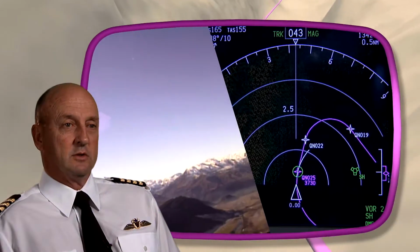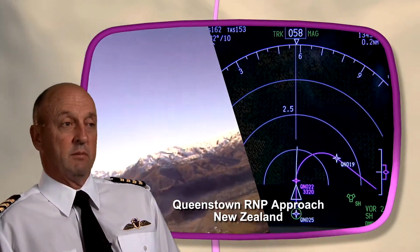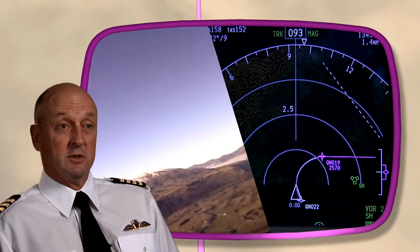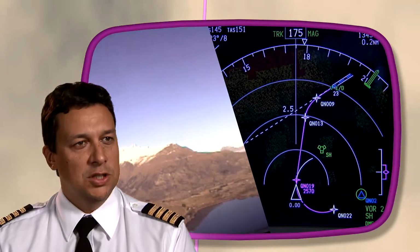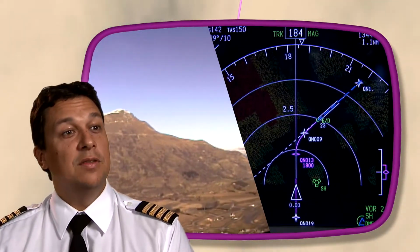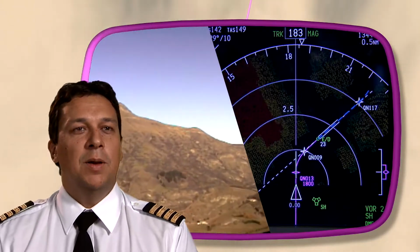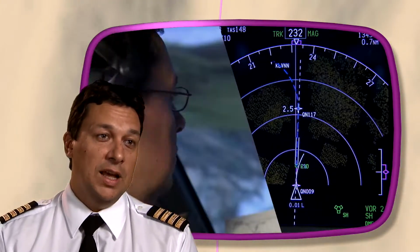What's really nice about the RNP is you're not limited by anything but your imagination, really. We decided to use Queenstown in New Zealand as the first airport. It potentially, and probably still, is the most difficult airport. We wanted to improve safety in Queenstown. It was a challenging port. We wanted to do better with the extra tools that we had on these new aeroplanes. But as we got into it, there were significant additional benefits that came out.